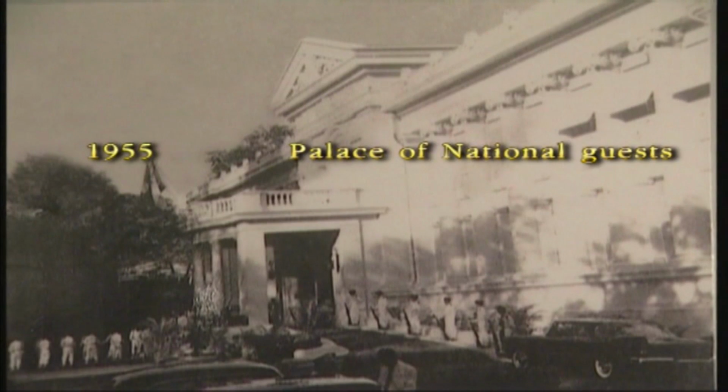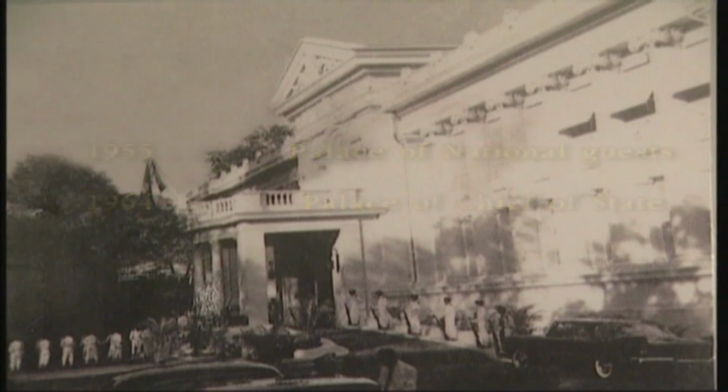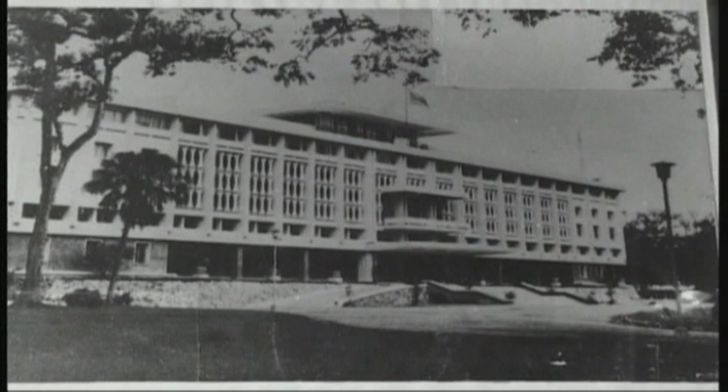From 1964, the palace was called Head of State Palace, witnessing spinning changes. Within only 20 months, 6 successive governments took turns succeeding the power. After 3 years of confusion, the U.S. finally chose Nguyễn Văn Thiệu. At the end of October 1966, Nguyễn Văn Thiệu quickly moved from Gia Long Palace to the newly built Independence Palace.